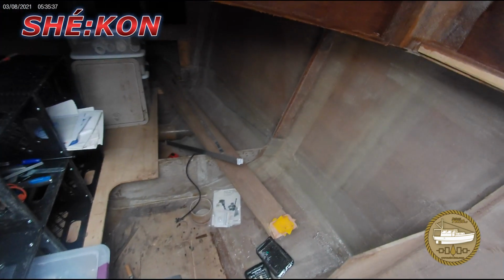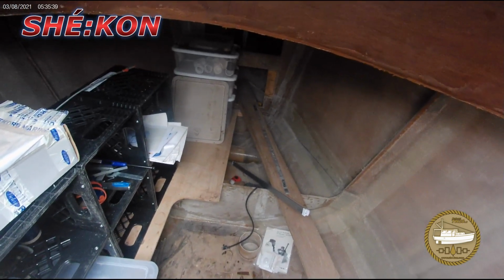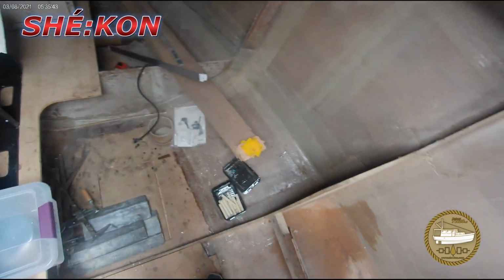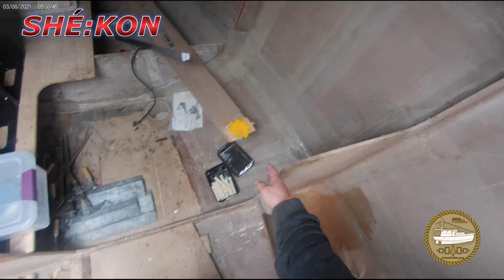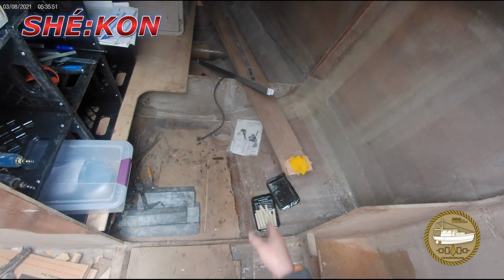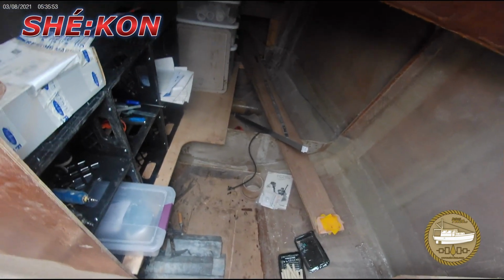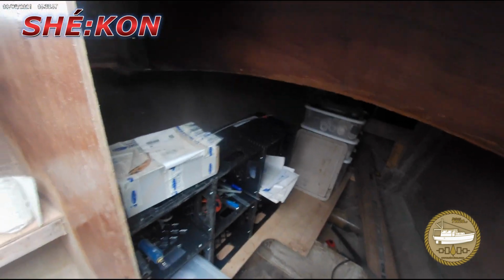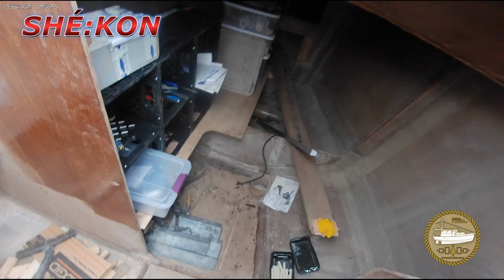The main V-berth, it's not overly large, but it will sleep two. We're going to extend this bulkhead out to about here, and take it to the deck head, and put a door in. That was the Admiral's request. As you can see, this is turned into storage right now. This will probably be next summer's project, just get all this put together.